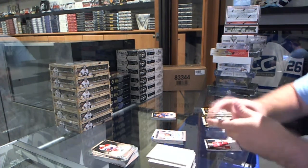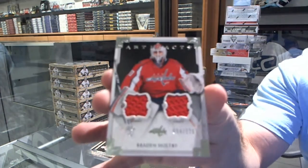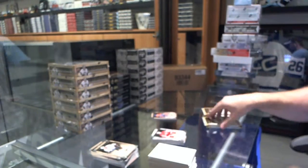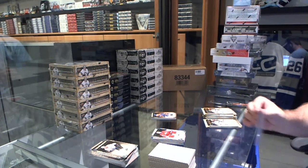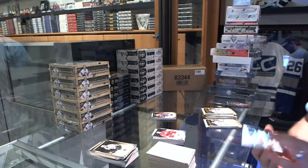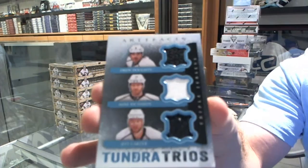We've got for the Washington Capitals, number to 125, dual jersey, Braden Holtby. Number to 125, Braden Holtby. We've got a Tundra Trios triple jersey for the LA Kings of Carter, Richards, Doughty.